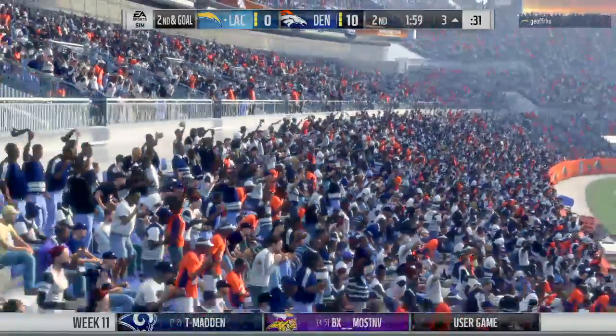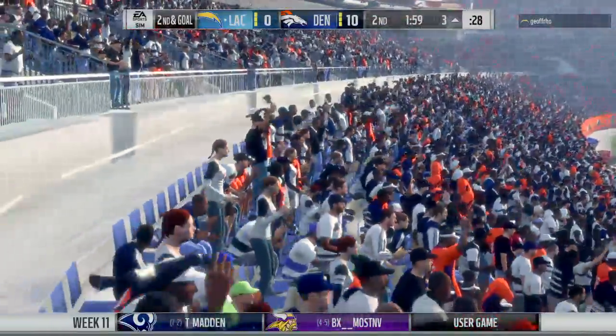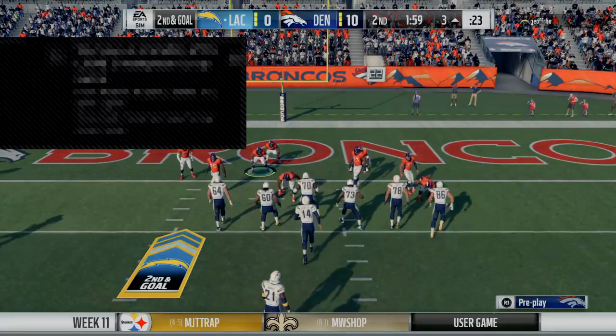1 minute 59 to go in the first half. Back to Denver right after this. And the offense readies for play number 10 of this series.